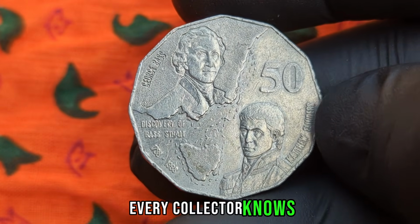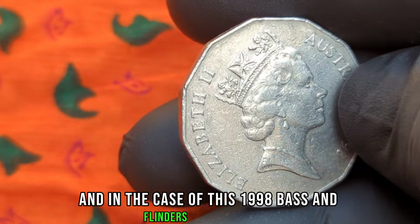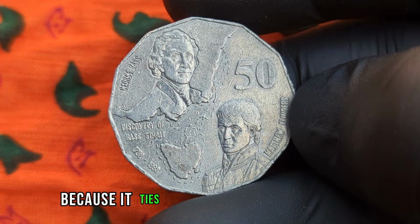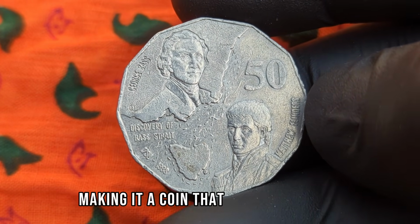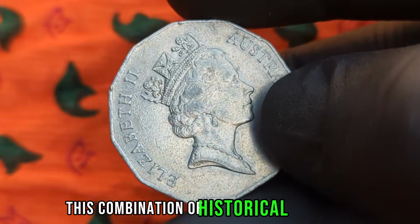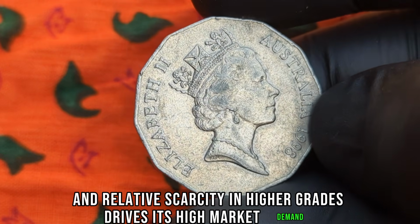Every collector knows that condition plays a vital role in determining value. And in the case of this 1998 Bass and Flinders 50-cent coin, the demand is extremely strong for well-kept examples. Because it ties into an iconic bicentenary event, collectors are always on the lookout for it, making it a coin that is continuously rising in desirability. This combination of historical relevance, beautiful design, and relative scarcity in higher grades drives its high market demand.